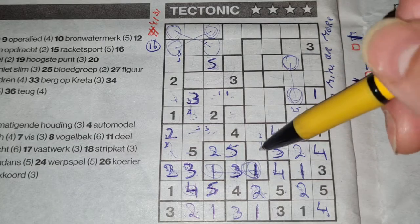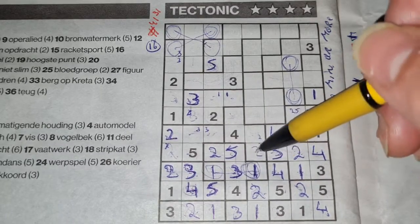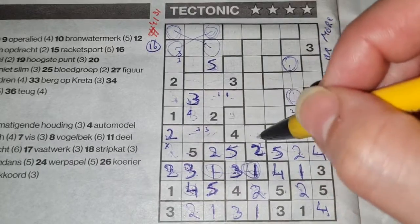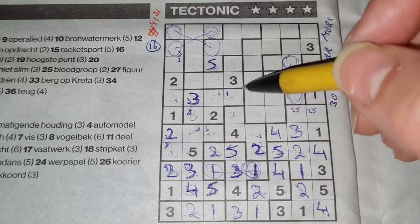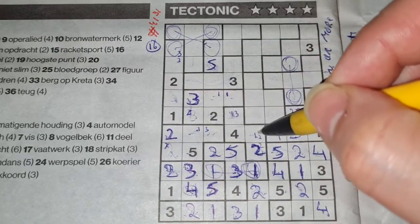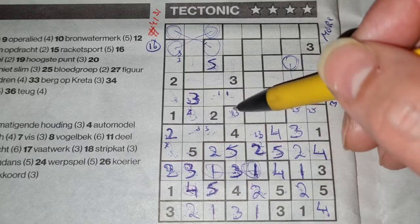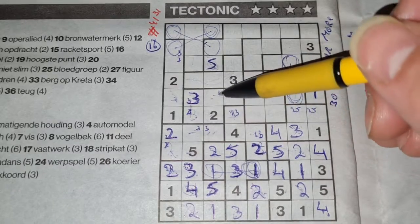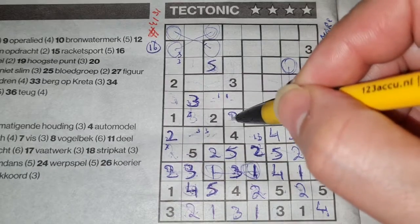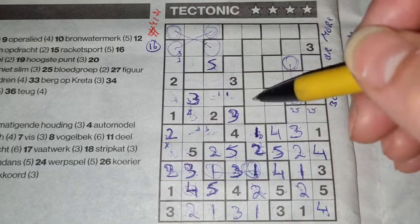Wait. I think this box should be a 2, because it can be a 1, should be a 2, can it be 3, can it be 4, can it be 5? Yes, definitely 2. 2 numbers left in this quarter box for numbers 1 and 3. Let me mark those, a 1 and a 3. Well, I cannot place the 1 here, because we have double 1 there. If I place a 1 here, I cannot fill any 1 in one of those 2 boxes. So this box should be a 3, and that box should be a 1. Okay.